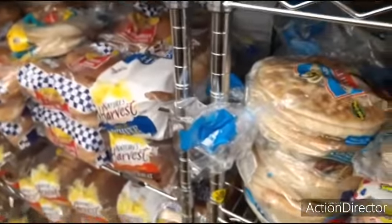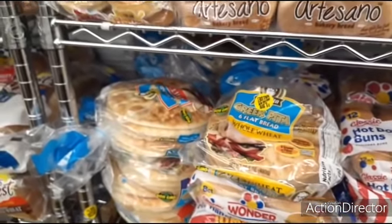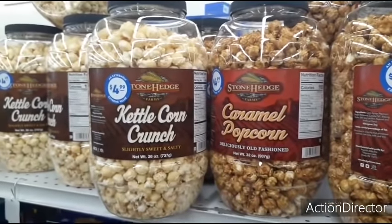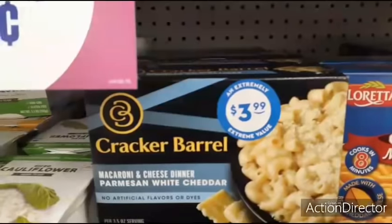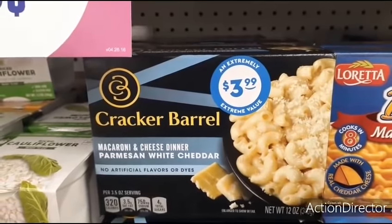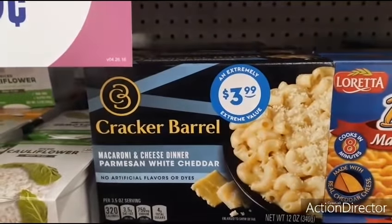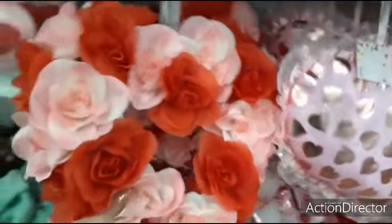They also have the Greek pita bread, whole wheat, $1.99. No, I'll pass. Here they also have the kettle corn crunch and the caramel. So that's new, the kettle corn. Wow, they used to sell this Cracker Barrel for 99 cents all day, every day. Now it's $3.99. Wow. All right, this is a really cute wreath with the roses.